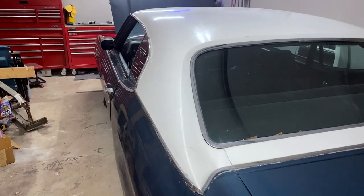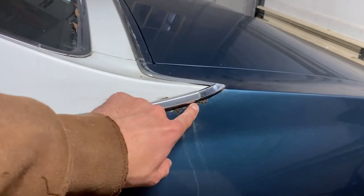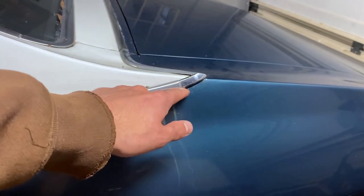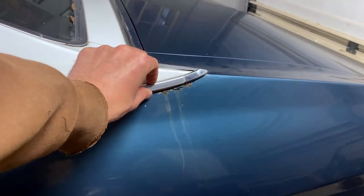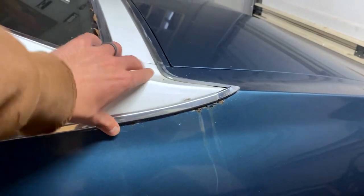The only visible rust I can see on the body, which I will address eventually too, is right here. It looks worse than it actually is. Just the paint's bubbling off, and I'm sure there's probably some rot in here, but it's real sturdy. Nothing's gonna fall off or anything.